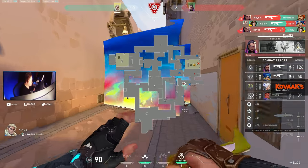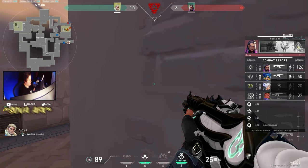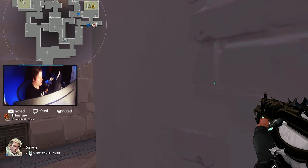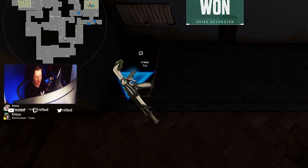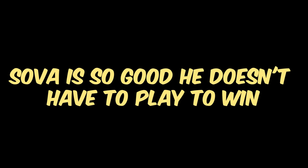Vai te comer. Standing. Low, ele caiu. Low. The guy won the round because he disconnected. Low. Servo is so good, he doesn't have to play to win.